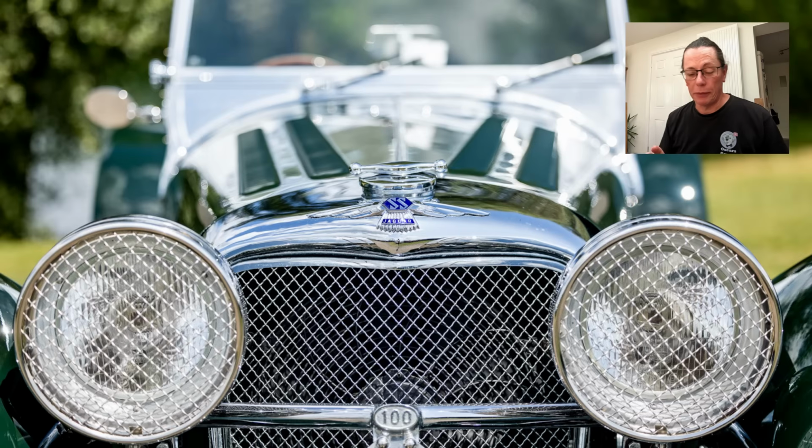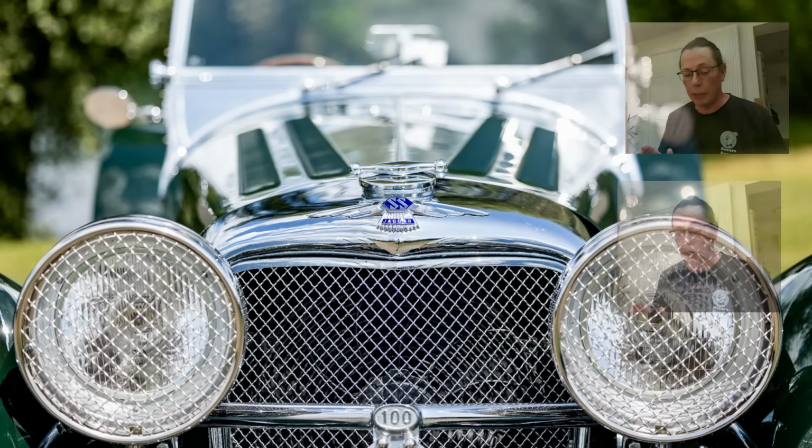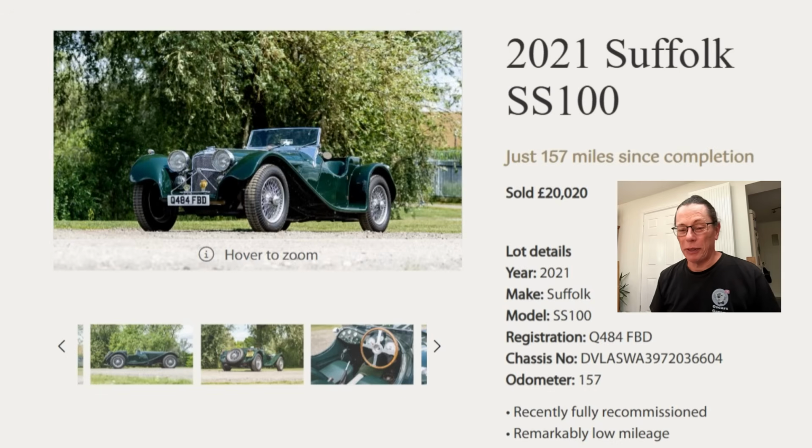I think someone's going to have a wonderful time with that for not a lot of money, and it will sell on again for the same again in a few years. I know a lot of people, it's got a Q plate, but unfortunately, with probably the way it was come together in parts and so on, that might have been the only option. So, but otherwise, fantastic car.